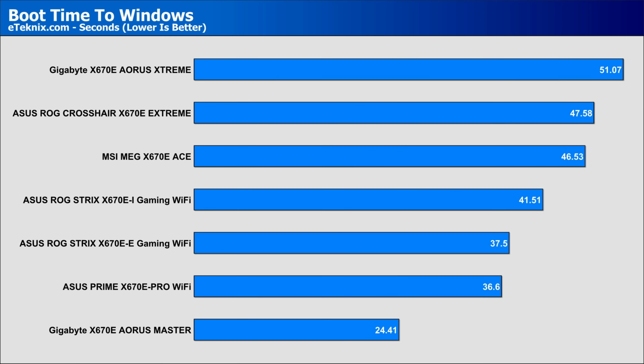So first things first is to look at boot times, because as we know, X670E and AM5 in general for that matter isn't the quickest platform on the market due to memory training. So with each board set up using the same components and set to their default BIOS settings, we performed a cold boot on each to see how long it would take to get to the first instance of loading Windows. And the results were quite interesting, with the more expensive and feature-packed boards all taking longer than the rest of the stack.